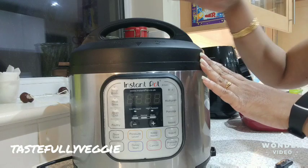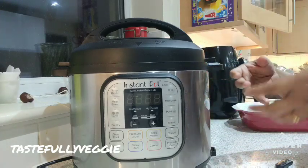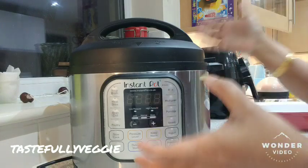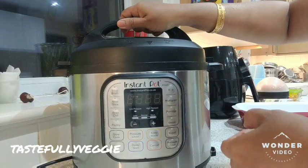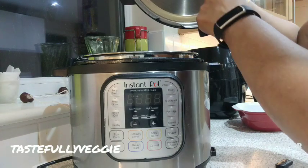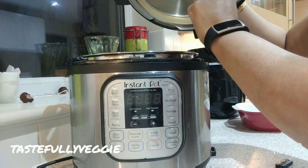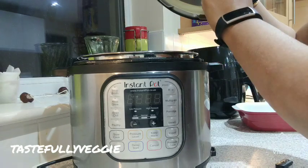I just have to rinse the steel pot, and the normal pot that I would have made the rice in, that alone goes into the dishwasher. It's not this huge pot that goes into the dishwasher. And what else do I have to clean in this? I only have to clean this gasket, the rubber seal, and then put it back in here before use.